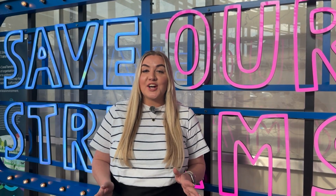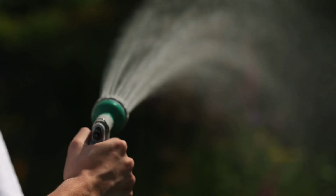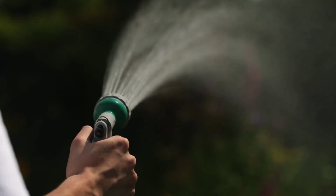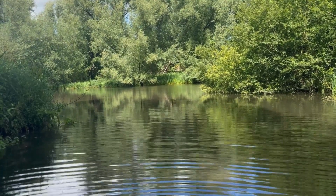Customers in our region currently use 155 litres of water a day, and that's 20 to 30 litres more than the national average. By making small changes, we can all play a part in securing water for the future.